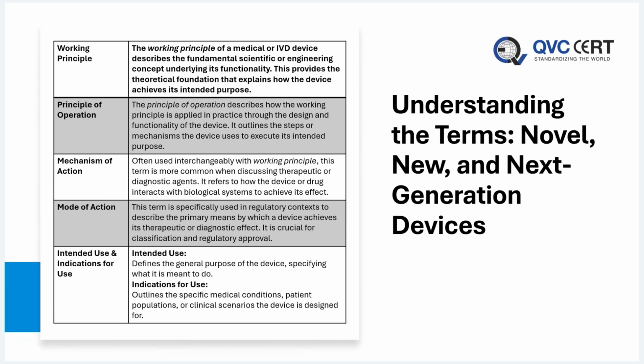Now, the principle of operation of the device. The principle of operation describes how the working principle is applied in practice through the design and functionality of the device. It outlines the steps or mechanism the device uses to execute its intended purpose. In most cases, it is how you have designed your device using the scientific concept, how the device is going to implement those theoretical terms. For example, in an infusion pump the principle of operation includes using a peristaltic mechanism to deliver a precise volume of fluid to the patient at a controlled rate, right?